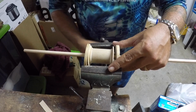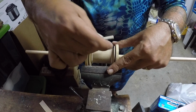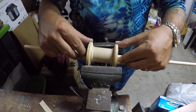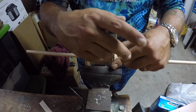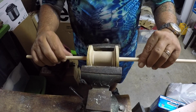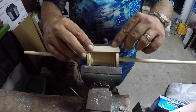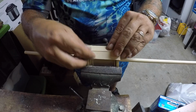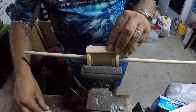We're going to start clamping this down so we can start piecing the body together with these popsicle sticks. We want to make sure the side walls of the body itself aren't super tight against there. I'm just going to use the little popsicle sticks right now. Use them like spacers. And you see that spindle spins nice and freely on the inside there. We're going to go ahead and start gluing popsicle stick by popsicle stick. We're going to leave the whole front of the reel open for all that line to come in.